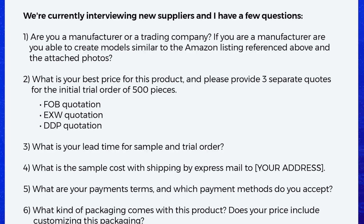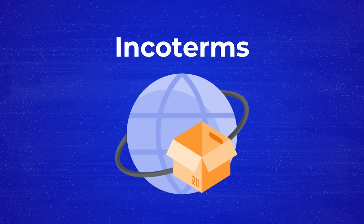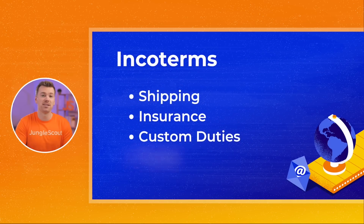Coming back to the template here, you want to now ask for the best price per unit they can offer for a trial order of, say, 500 units. Also, try to get them to send you 3 separate quotes, and this will depend on how the products are being shipped. These are called Incoterms. In other words, the terms that make it super clear who's responsible for arranging and paying for this shipping, insurance, and the custom duties and taxes.